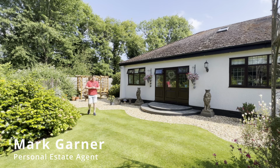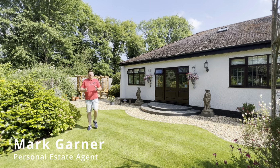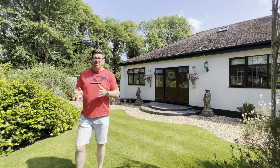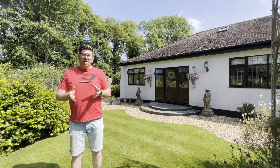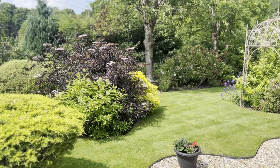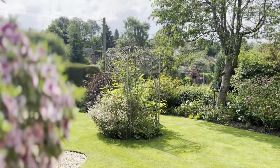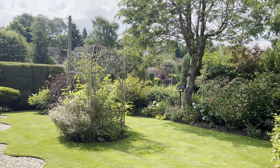Hi, I'm Mark Garner and today I'm thrilled to be showing you around this stunning three-bed detached bungalow in the charming area of Broseley Wood. It's just a stone's throw away from the historical town of Ironbridge and it sits on just under half an acre of beautifully landscaped gardens. Trust me, if you're a garden enthusiast, this one is the place for you.